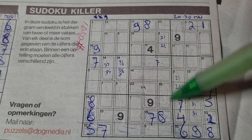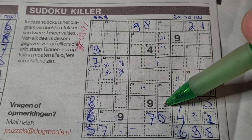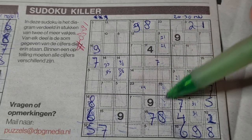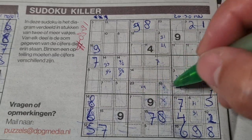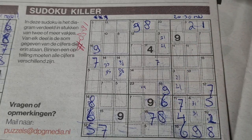There are two combinations for the box of 15, 8 plus 7 and 9 plus 6. Well, the 8 is already used in this column, so I cannot place the 8 here. 8 and 7 is out, so the combination will be 9 and 6. We have a 9 in this row, so no 9 there. 9 should be here and the 6 goes there. Alright.